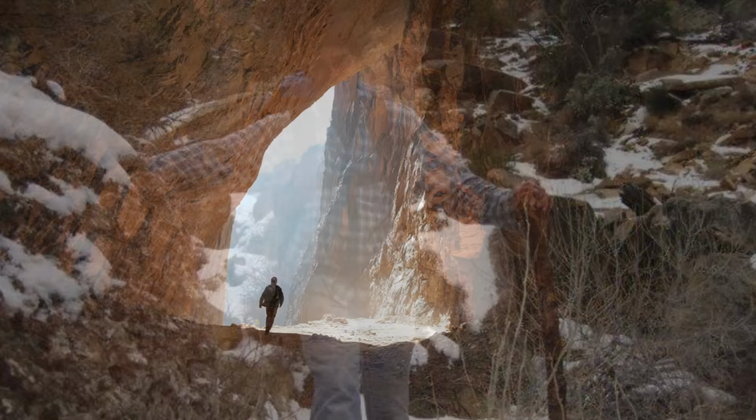The two reported Floyd Roberts' disappearance at around 3 in the afternoon on Saturday, June 18th. Almost immediately, a team of search and rescue working for the national park started their search for Floyd Roberts, covering a 10-mile radius of where he had last been seen by Ned Bryant and his daughter.